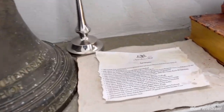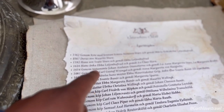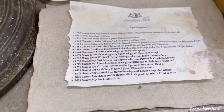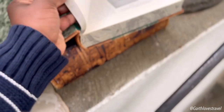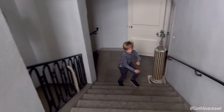I can only imagine how much it would have cost the former owners of this place. I'm not quite sure what this is right here. I don't know if this is a rectory, a directory of the former owners or history of it. There's some old books over here. I don't know what's on the inside. That's about insects and plants and things like that. But we're gonna make our way downstairs.